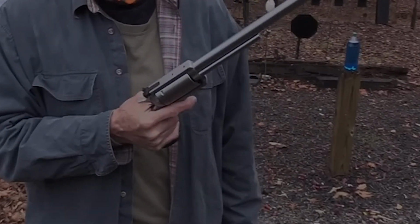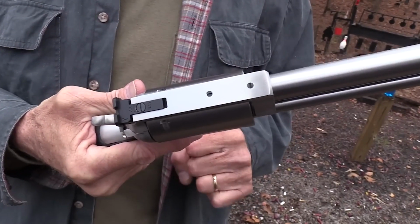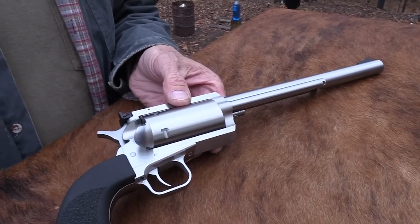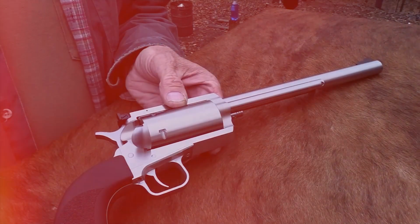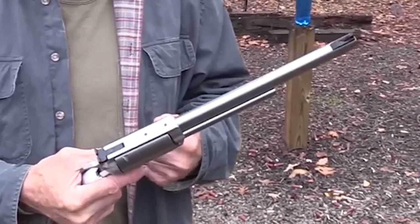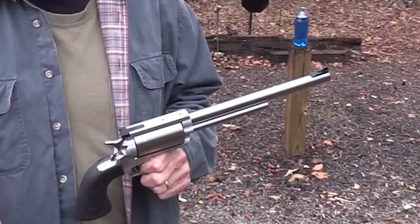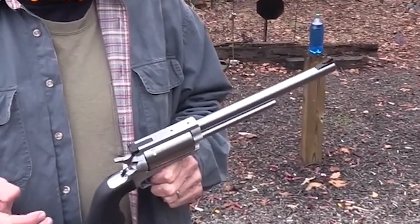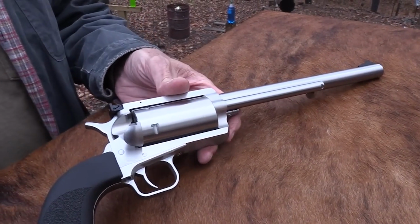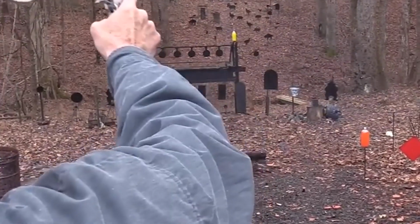Number 10. Magnum Research BFR, $1,400. Magnum Research produces the BFR revolver, which stands for Biggest Finest Revolver. The BFR revolver comes in 2 major configurations, a long cylinder model and a short cylinder model. The BFR revolver can be chambered in powerful rifle cartridges such as the 30-30 Winchester, 450 Marlin, and 45-70 Government. The Magnum Research BFR revolver is a great-looking revolver with a Bisley-style grip frame, 7.5-inch octagon barrel, and an auxiliary cylinder chambered in 45 ACP.